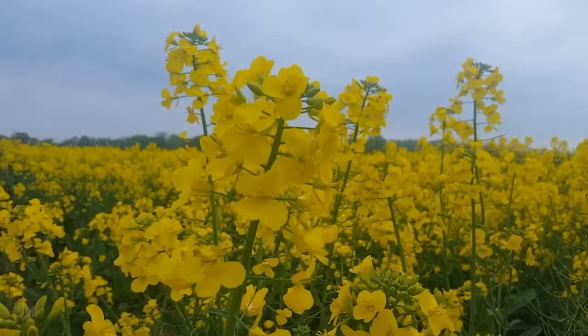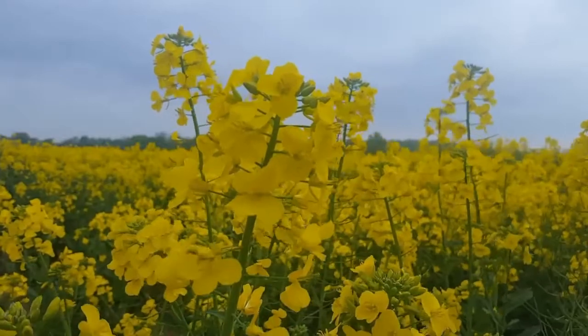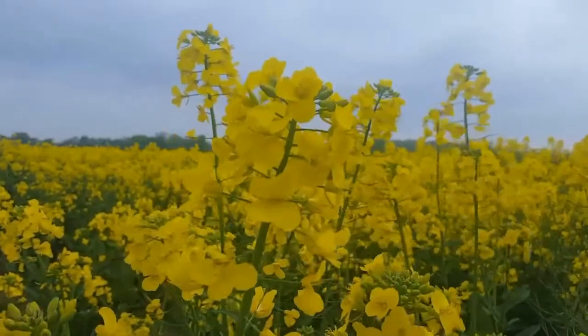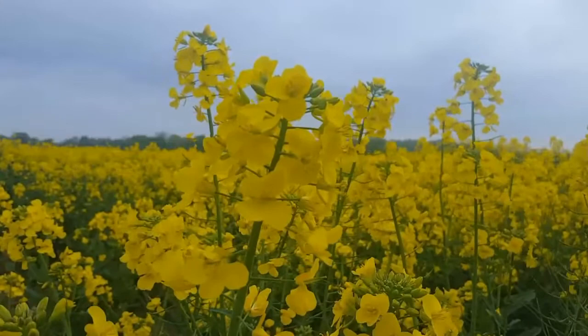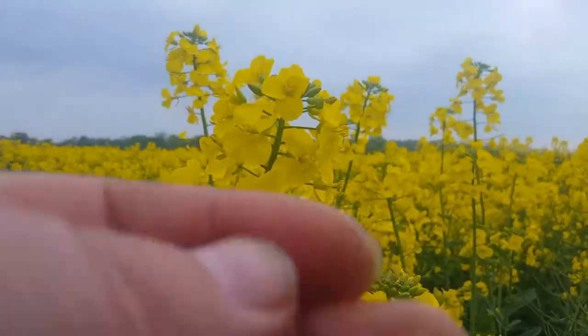Hello folks, just had another find here, and it is a button, but I thought I'd show you this one. I've had a few buttons, but of course I've not been videoing them, but this one I thought I'd show you. It's quite a small button.